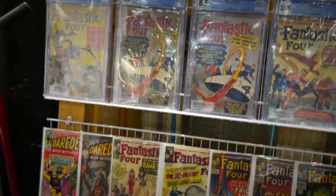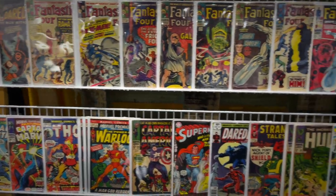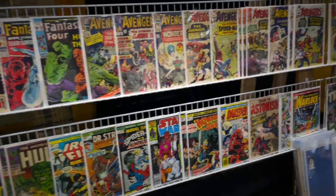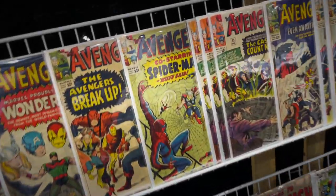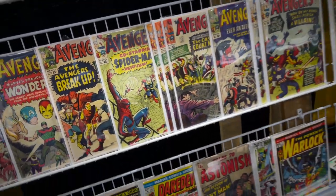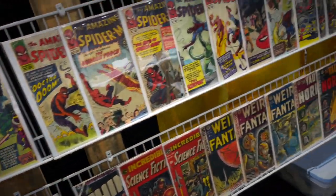And if you don't like slab books, if you really want your keys to breathe, don't worry. They got a whole section of raw keys, the same great type of books that you're seeing slabbed, Silver Age stuff. This is an underrated book right here. This Avengers Spider-Man, early Spider-Man cover. Love to see these in raw form as well.